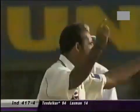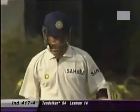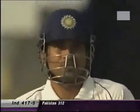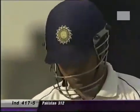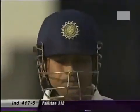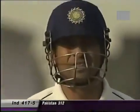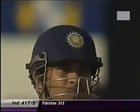That's taken. It's in the air and taken in the gully. So the second new ball does the trick. A good sharp catch. The crowd stunned into silence here. And Tendulkar departs. 94. He'll be thoroughly disappointed. He's not showing it, but believe me, he was playing really well and will be thoroughly disappointed with that effort.